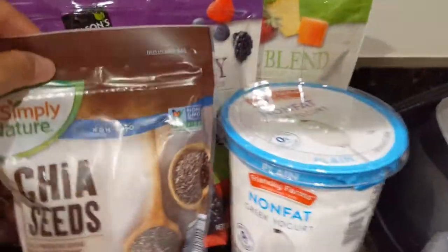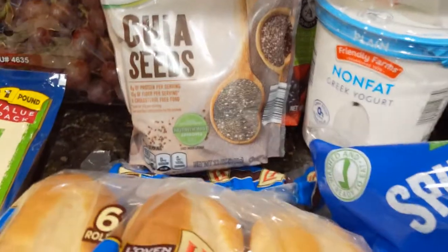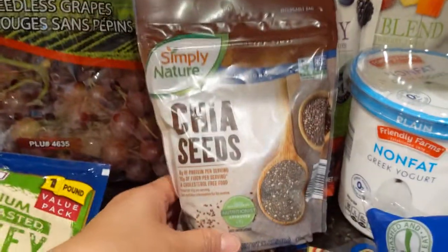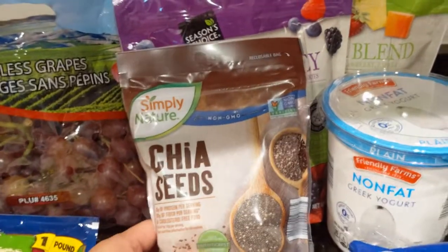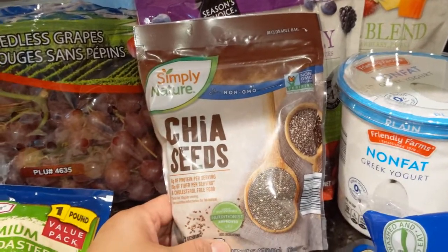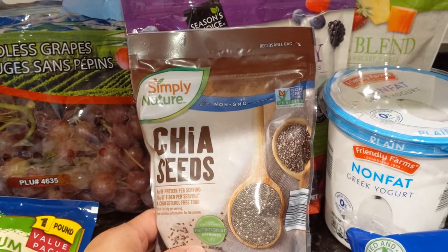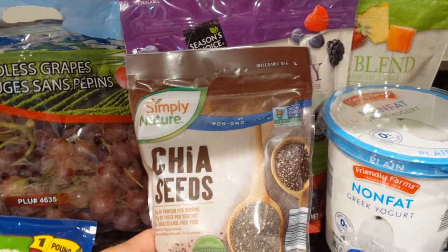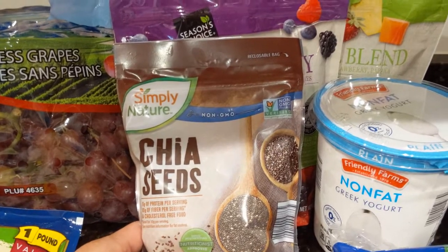Now, I bought here some Simply Nature chia seeds. They're non-GMO. I don't know if they're organic. I would be surprised if they're not. But anyways, I was reading that you can put chia seeds in something like your smoothie to give you some extra protein. However, a friend of mine who does put chia seeds in her protein shake says don't put more than like a spoonful because it gets very thick.